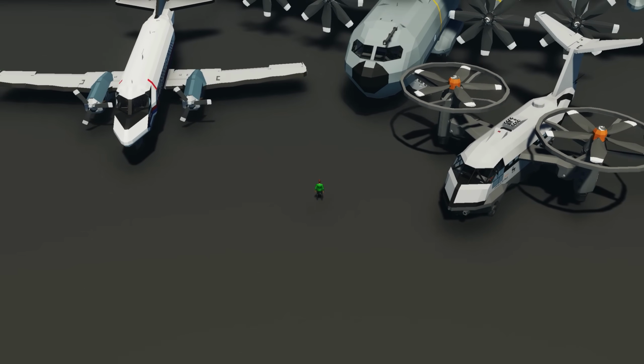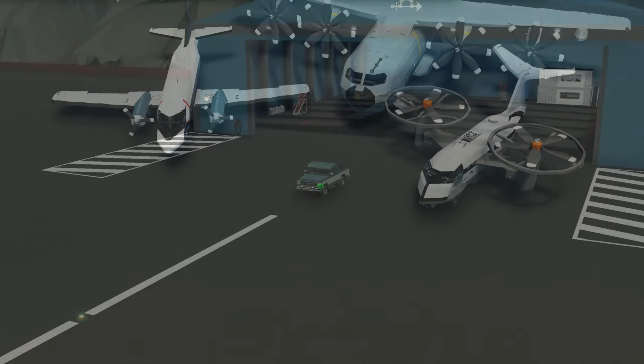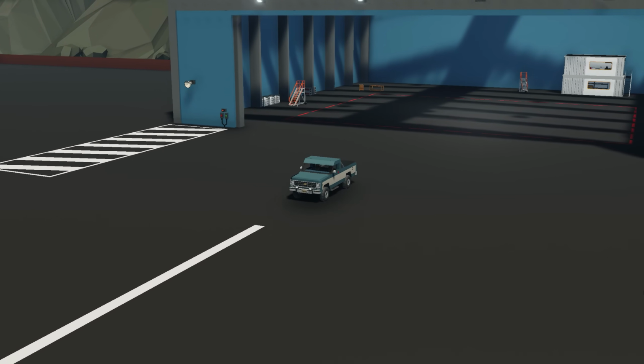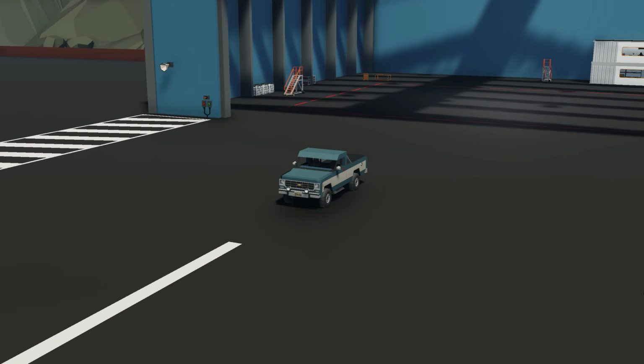So with that all said, let's get straight into it and get started with the first creation of this episode. And kicking this episode off with the first creation, we have the 1975 Chevrolet C10 Shortbed. This is a creation done by Alexei.